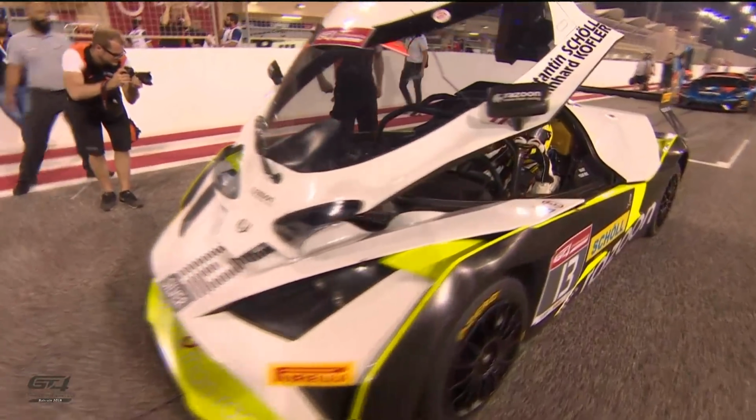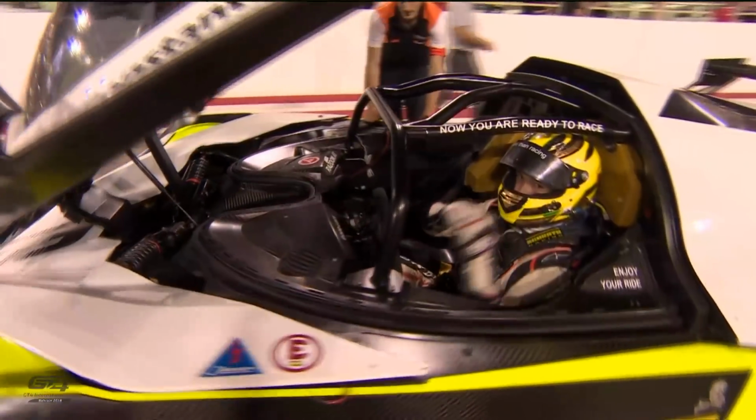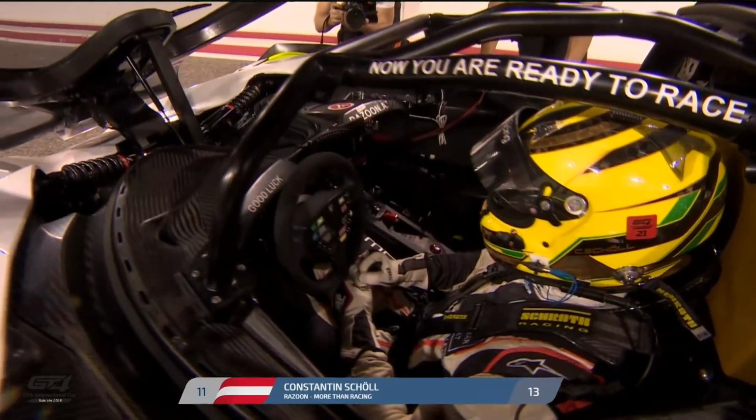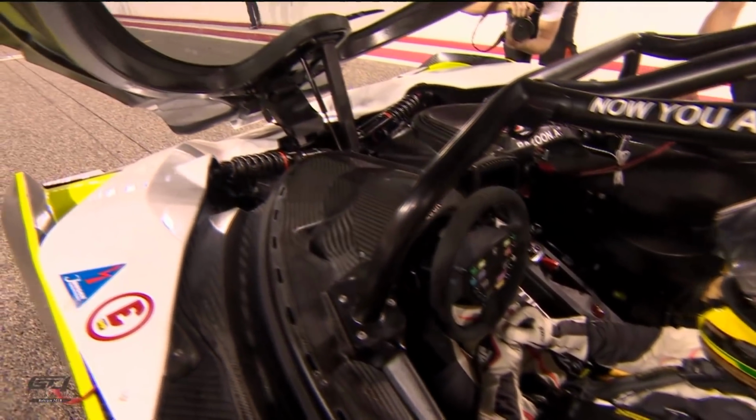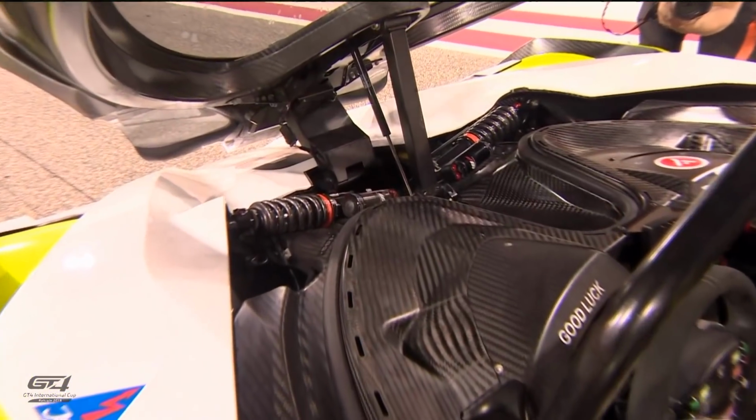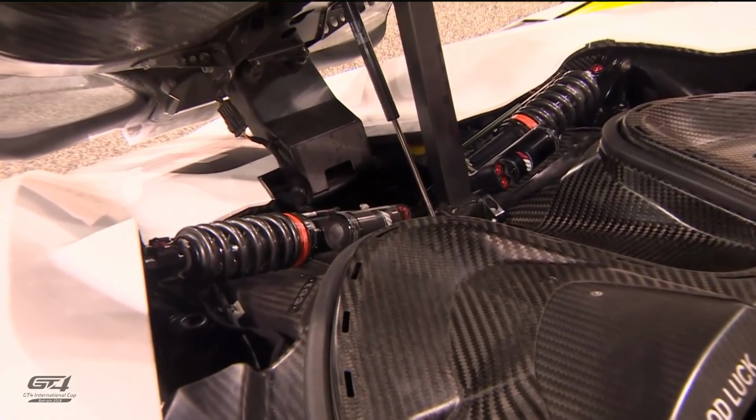Now this car is good to see on the grid. It's the KTM. Now you are ready to race. Enjoy your ride. Constantine Schurl, he will do the first stint. I say it's good to have it on the grid because you see the way the front bodywork is up now. That's how the driver gets in and out. You don't open a side door, you open the whole roof and front, and out you jump.